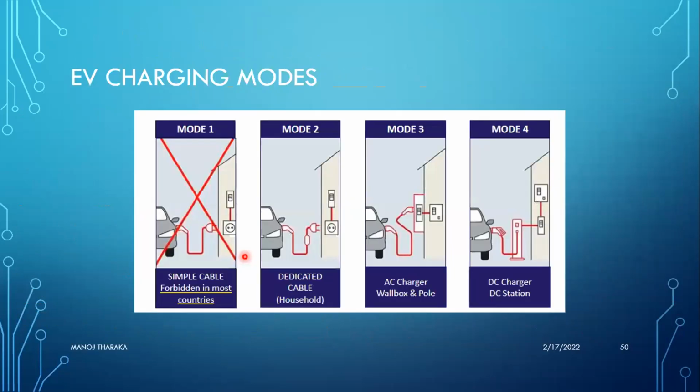For EV charging, there are four modes currently available. Mode one is already avoided because it lacks protection features. It is just plugging a charging cable into the socket and into the vehicle, for AC charging. Since there is no protection or communication between the charger and the power source, they have stopped using mode one. For mode two, there's a dedicated cable, usually provided by the vehicle manufacturer along with the vehicle. We can plug that into the plug socket to charge our electric vehicle. Since it has a fuse integrated in the charging cable, it has a protection feature.